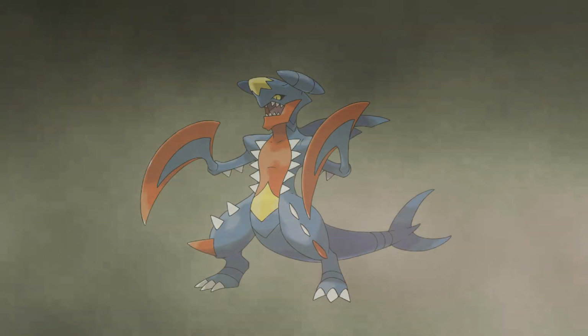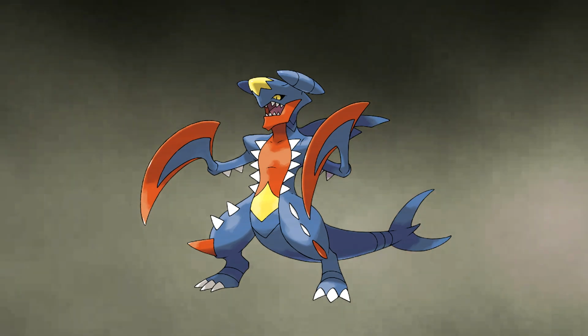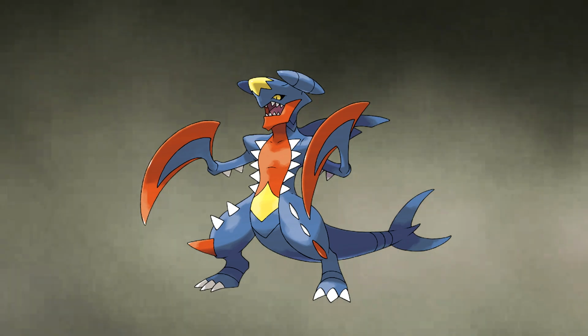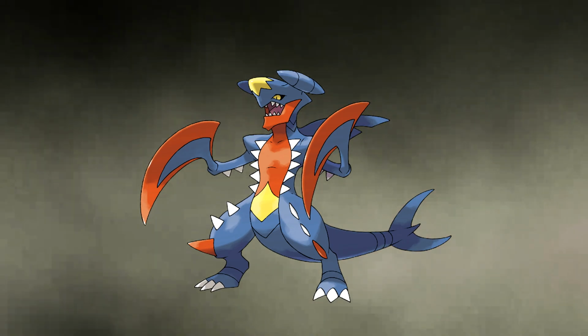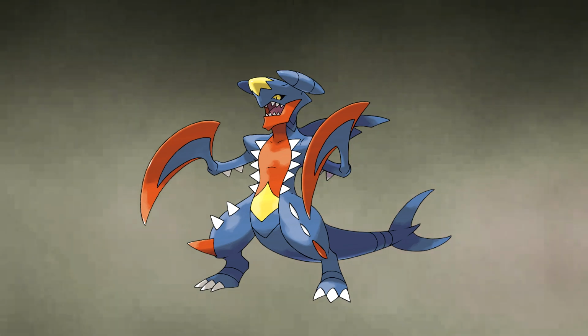Mega Garchomp. Pokemon Ultra Sun. Its arms and wings melted into something like scythes. Mad with rage, it rampages on and on.